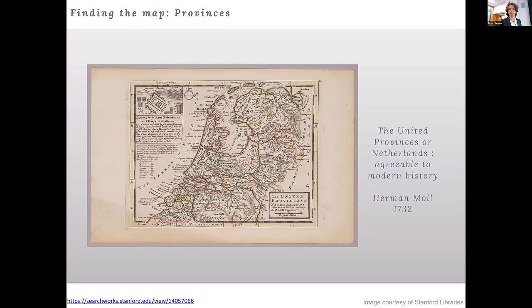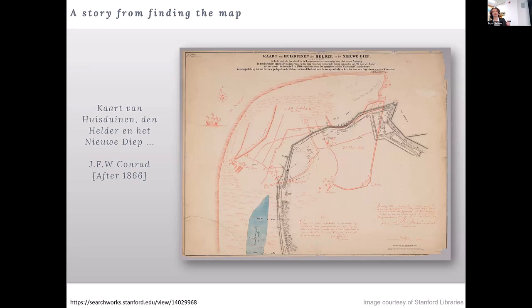So as I'm sure you've noted, tracking historic changes to topography is a theme throughout the Conrad collection. JFW Conrad himself was meticulous at studying and copying historical maps, which have been a powerful tool in our research and equally frustrating at times. It's not always easy to determine if the hand-drawn map you're cataloging is an original or a facsimile.